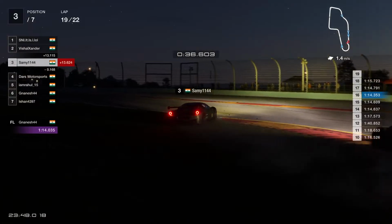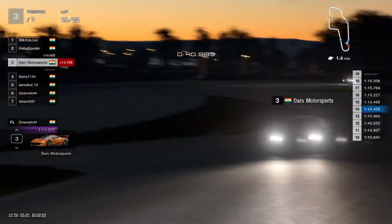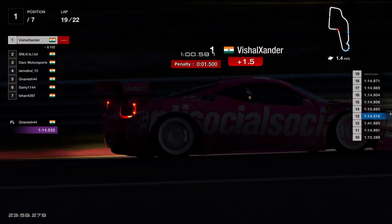Oh, and there is contact. Dars with the barrier. Sammy goes into the wall. That was a high risk move. Oh my god, that was dangerous. And then he bounced off the barriers into the front of oncoming cars.